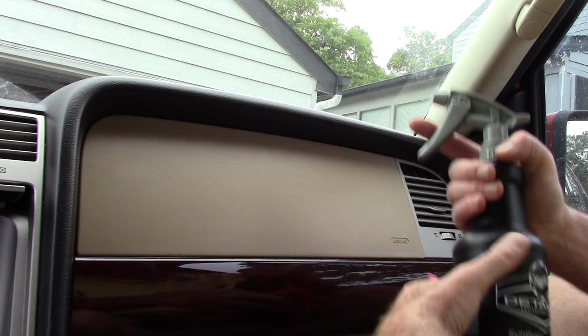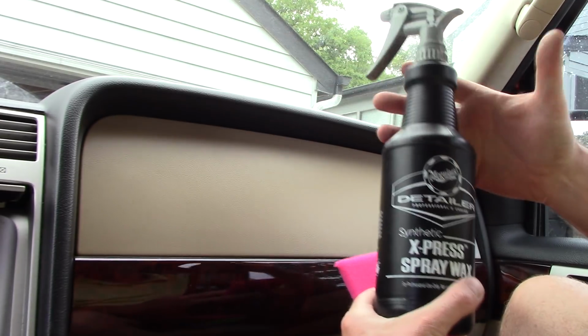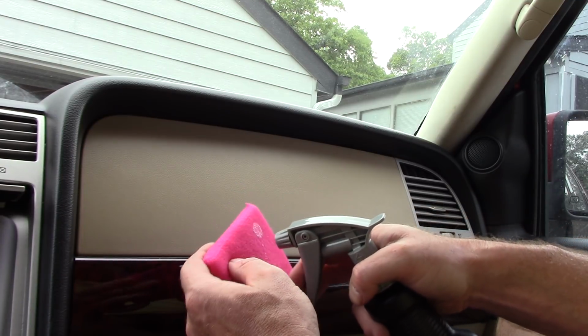So what I'm going to do, I'm going to put Meguiar's synthetic spray wax over here. We'll have to remember which way we're going. I didn't put any tape up. I'll spray it into this applicator pad and then apply it to the dashboard. Let's see how it looks.